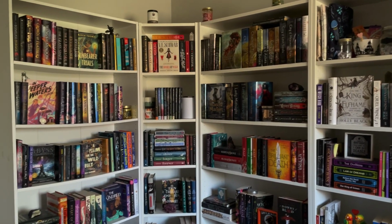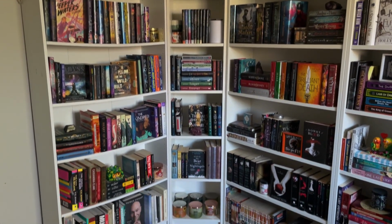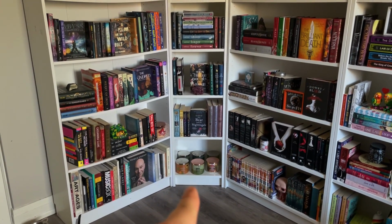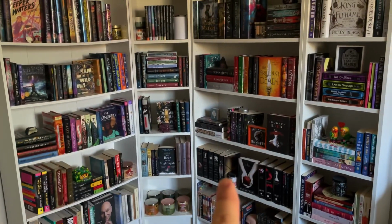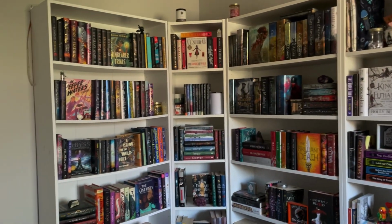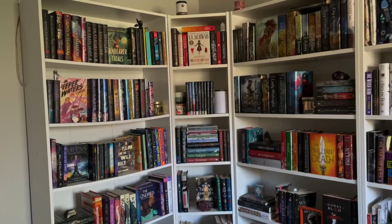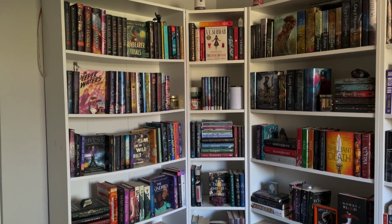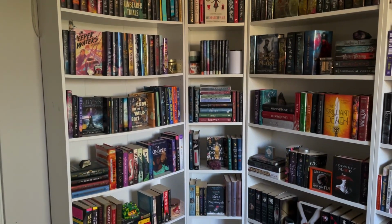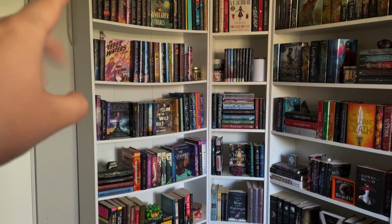As you can see with the shelves, I have a lot of space that I'm not really using. There's a whole shelf down here that's just candles. I have a lot of face outs that I could not have face out and save so much space. So my goal with reorganizing and unhauling is going to be getting rid of this entire shelf right here. I want this one gone.